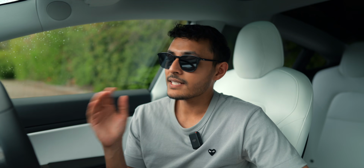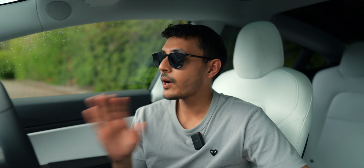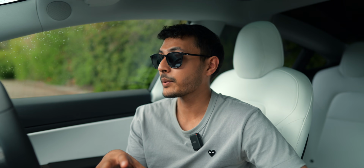As a daily car, it is absolutely fantastic. It works perfectly for me. I have been looking at other cars, but nothing really has drawn me away from my Model 3. I really am happy with it.